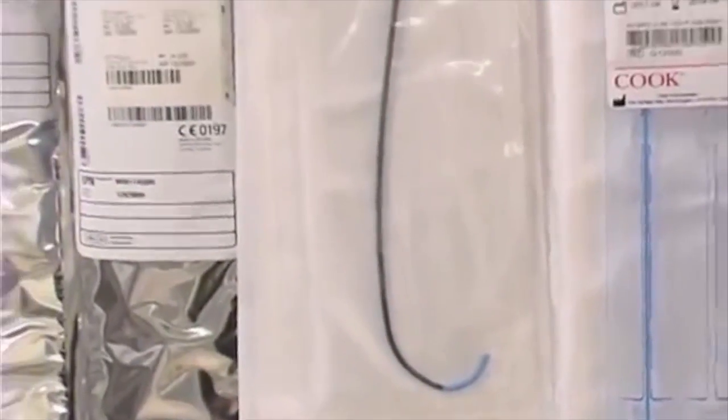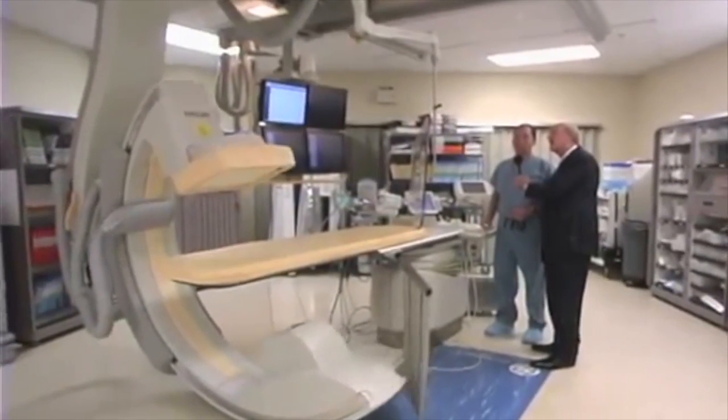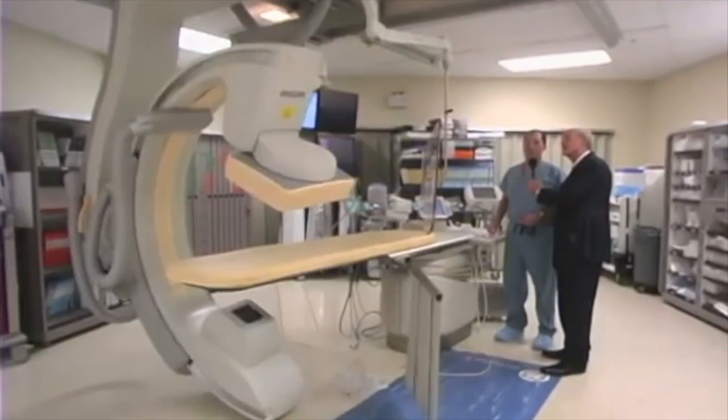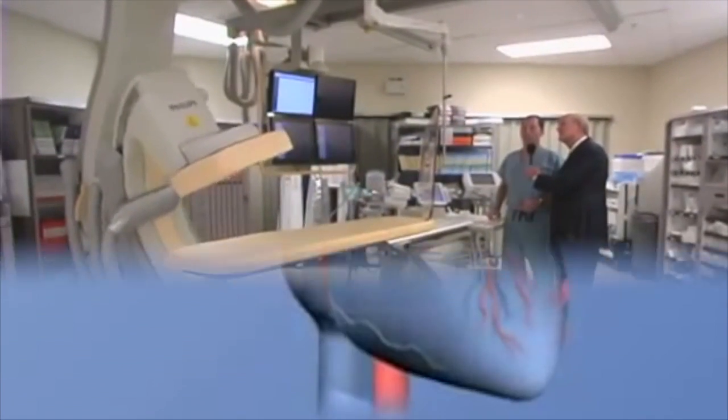Most procedures take between 1 to 4 hours to complete, and you will need to stay in the hospital for up to 8 hours after the procedure, or in some cases overnight, to be monitored before going home.